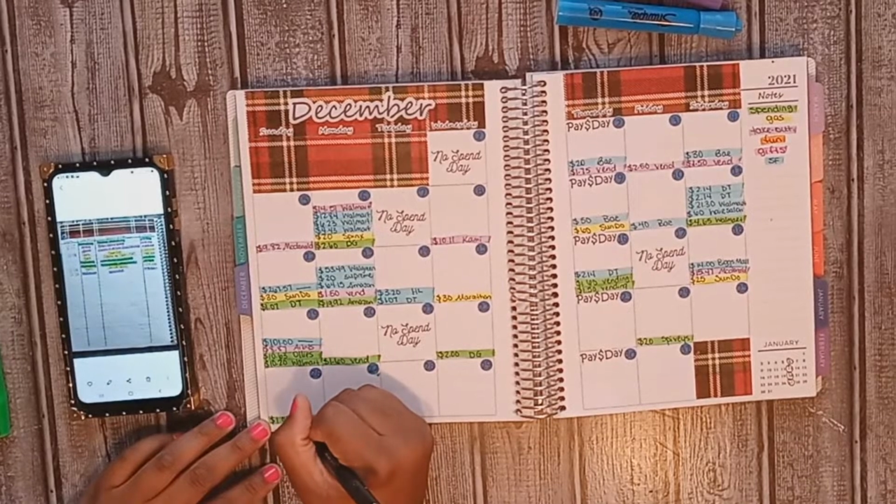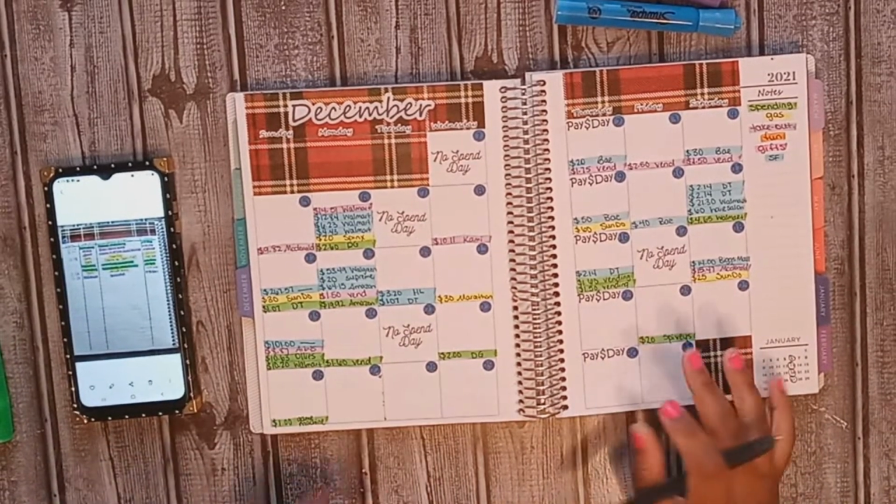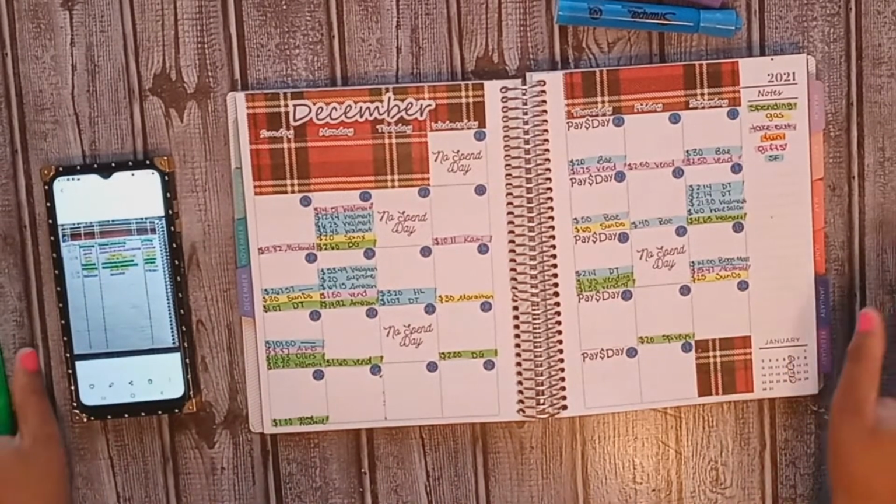So I spent $1 there. So let's put $1 and I'm gonna put game machine. So yeah, that's what that $1 came from for spending.